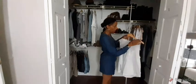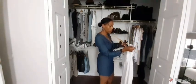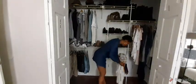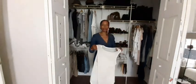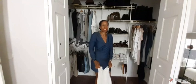You probably seen me haul it. I can't fit it anymore. It's a large and I knew it was too big when I got it and I just thought it would flow better, like with a pair of jeans or something, and it just did not. It was just too big and you can tell it was too droopy.